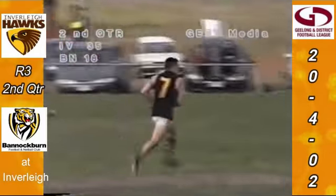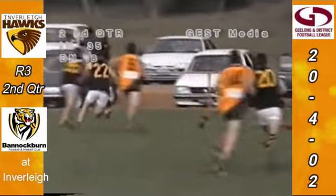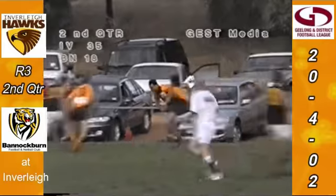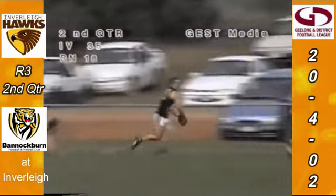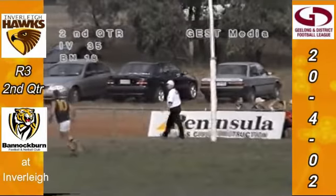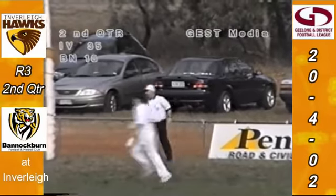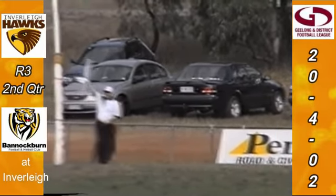East through the middle for Bannockburn. Goes to centre half forward, the lead on. Oh, over the head of Clinton Shaw. On the lead was Broome as well, was Hickleton as well. Now in the left forward pocket. Pilgrim fighting hard for it. Ronnie, handball to Aaron Broome, who runs in and kicks the goal. Good play, Ronnie Pilgrim, and good finish by Aaron Broome. And he's kicked his first and the fourth for Bannockburn. 2 in a minute, 4 straight goals, 24.